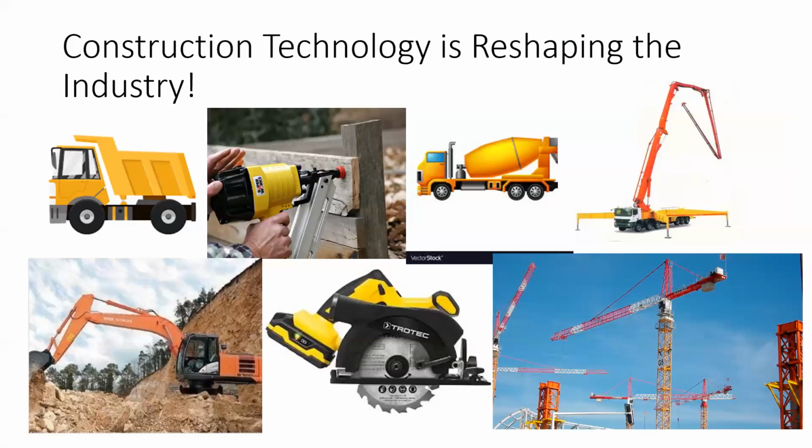Let's start with construction technology, which is reshaping the current industry. As Industry 4.0, construction technology will be revamped. It will be changed.